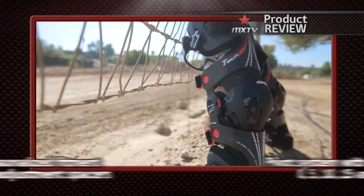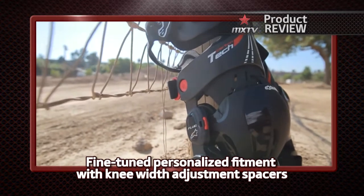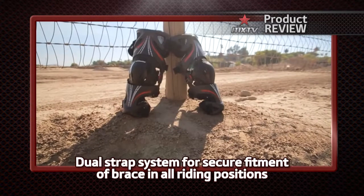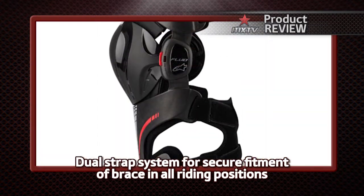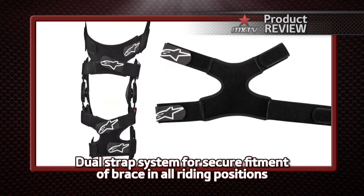Inside of the brace, the actual physical width of your knee can determine how the brace fits. This brace comes with a number of different options to really fine-tune the fit for your maximum comfort. The strap system is quite unique on the Fluid Tech knee brace. The top 2 and the bottom 2 are joined through the back, basically giving it the effect that the straps are crossed over. This stops the knee brace riding down into your boots when riding.